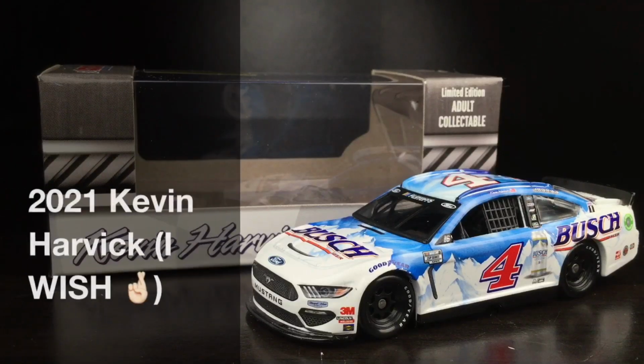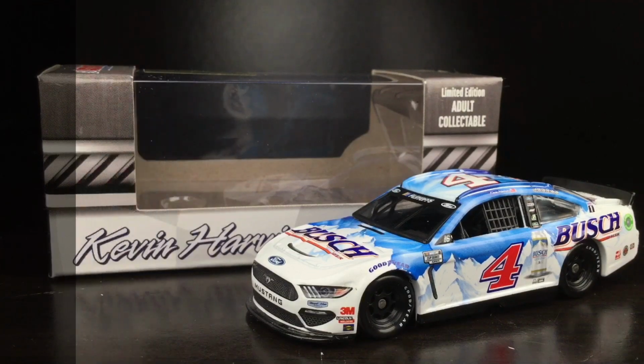Easily one of the cleanest throwbacks in NASCAR Throwback Weekend history. I mean, it's like looking at 3 different decades in one diecast. Oh my goodness, such an underrated paint scheme. And it went to victory lane. Here is Kevin Harvick's 2020 Busch Darlington Throwback Ford Mustang.